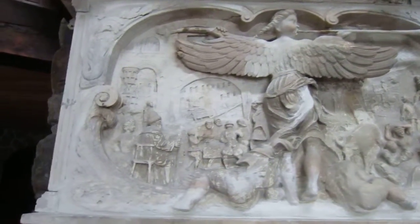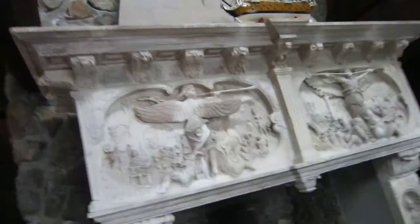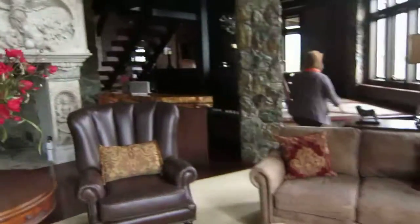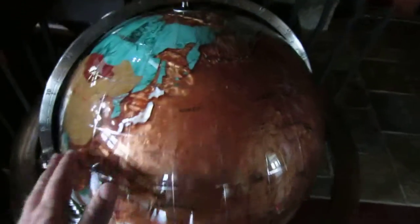Some cool scenes carved in. Nice big ship on top. Head upstairs. Oh, here's a nice little bar. Why not? Cool globe. Very cool.